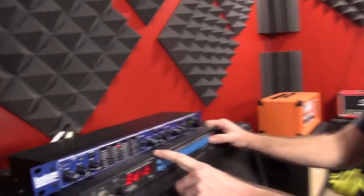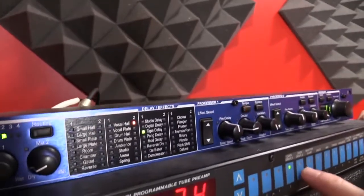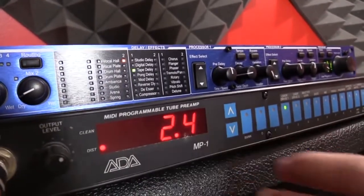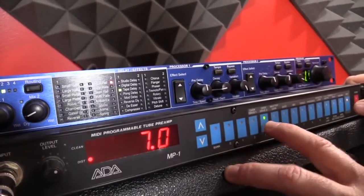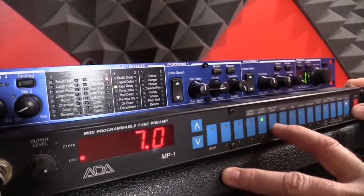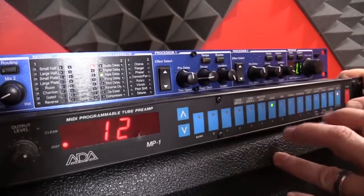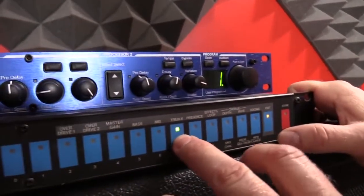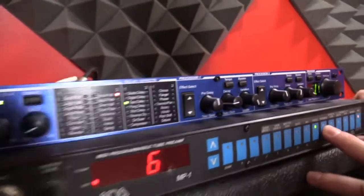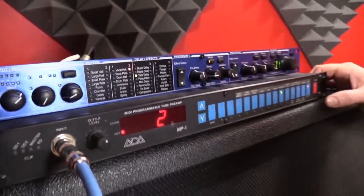I'm on the distortion tube setting, and there are two different gains. The first gain is 2.4. The second gain is 7.0. Master gain is just a volume, 8.0. My bass is at 12. My mids are at 2. My treble's at 6. My presence is at 2. And I don't have any chorus or anything on.